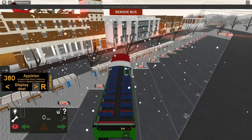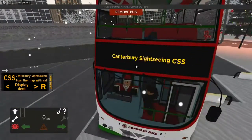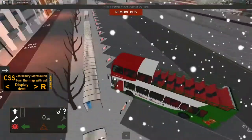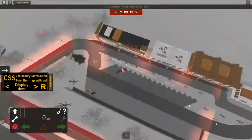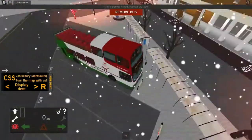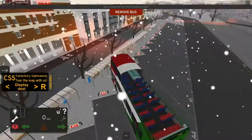So I got off the list again until I find CSS. Oh, hello. Sightseeing. Tour the map with us. Okay, Squid is going to be our tour guide, so he's going to be doing all the announcements you get on a tour. And either way, I think I'm ready to depart when you are, Squid.